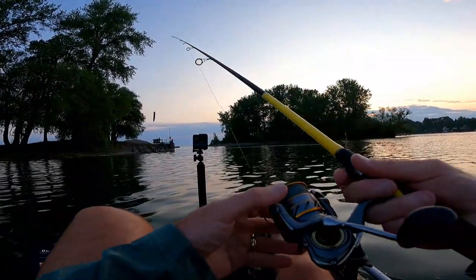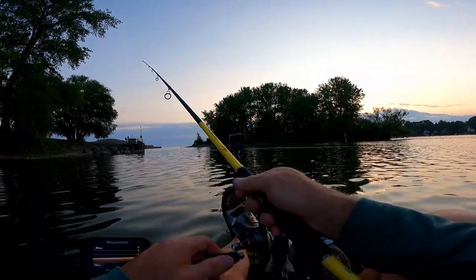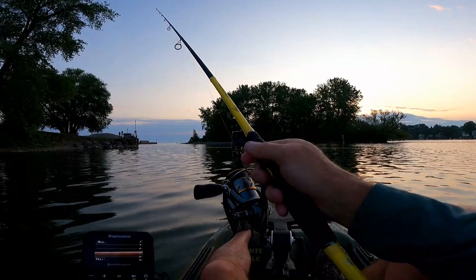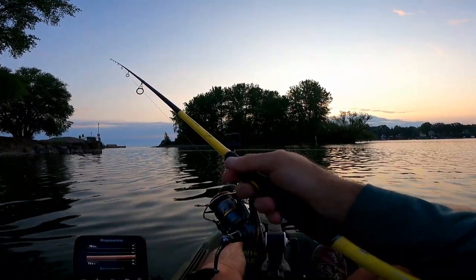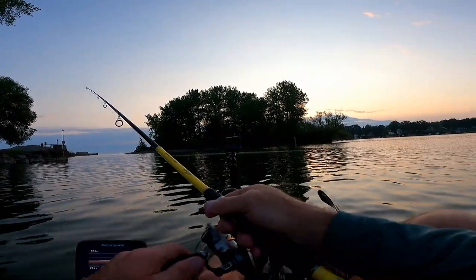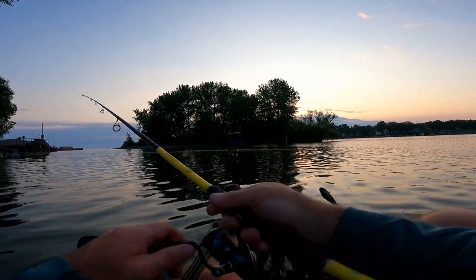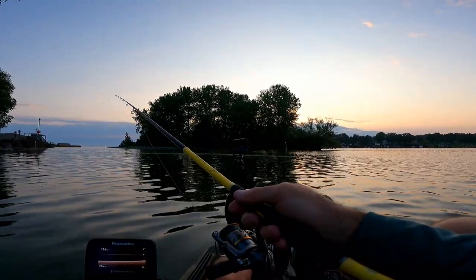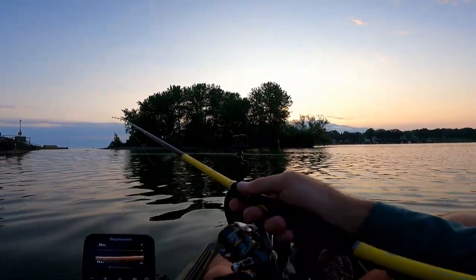So, cool morning. It was about 55 degrees, my car was saying, for air temp. Got a water temp of about 74. I think it's supposed to get up to maybe 70 something today. Cool day. We've had some heat, and the last couple days it's cooled down some, which has been nice. It's been a welcome relief.